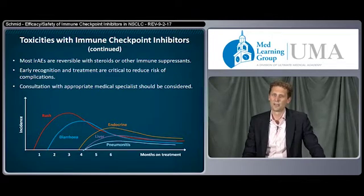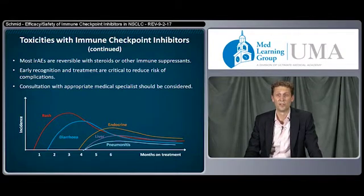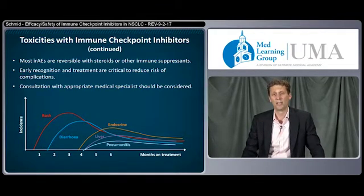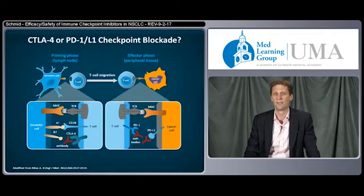The key thing for us, and it's really an important message from my end, is early recognition is essential. Early initiation of treatment is also essential to reduce the risk of complications. And especially teams that have not much experience with immune therapy may need to consult with appropriate medical specialists initially until they are more used to some of these rarer side effects.